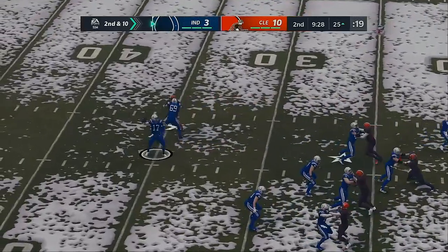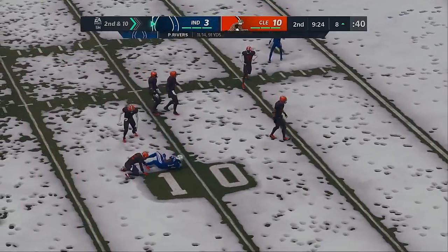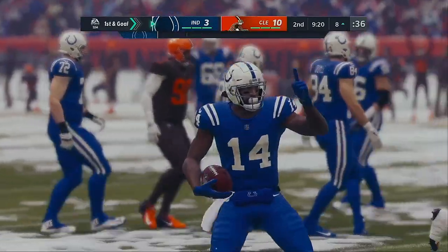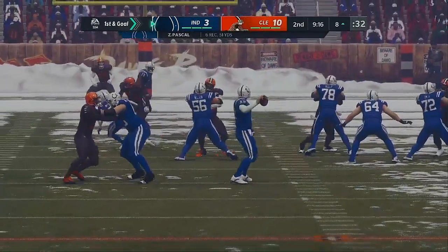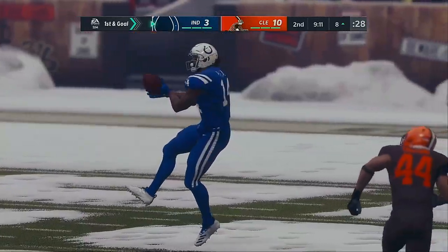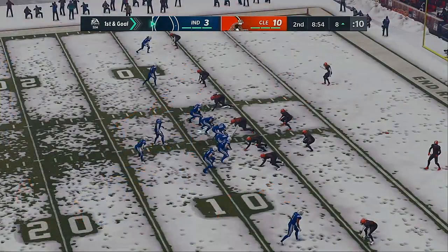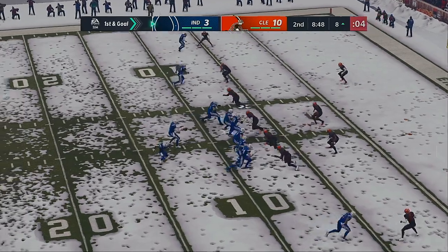Play fake, Rivers. This will be caught inside the 10. And they've got it inside the 10 at the 8. He's up over 50 yards receiving now in this first half. It's a first down. Seems as if the passing attack's starting to heat up a little bit here in the second quarter. You can sense and you can see the momentum because now they're reading their patterns downfield, they're understanding the coverages, and they're finding the open holes in the defense.